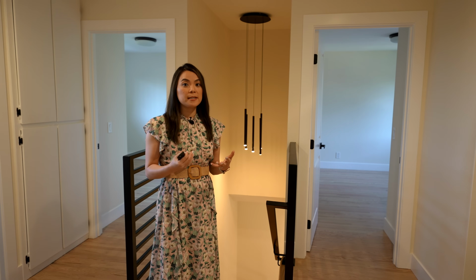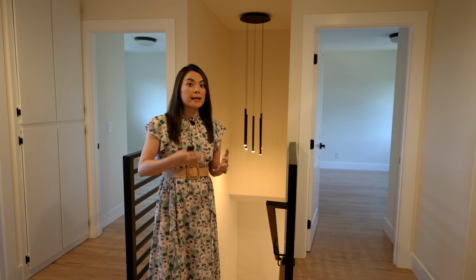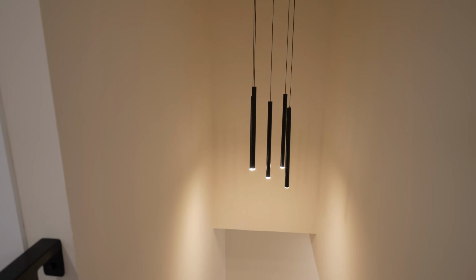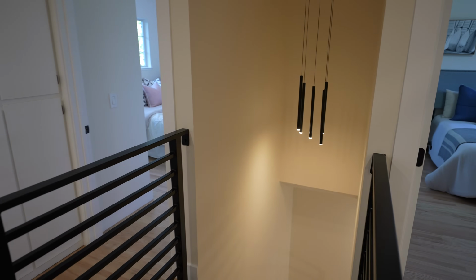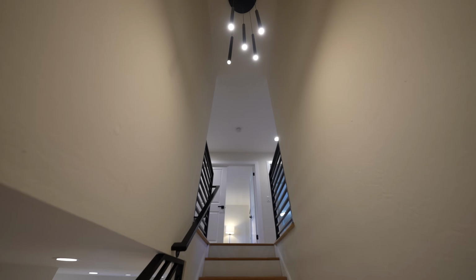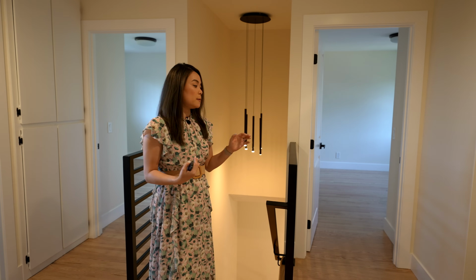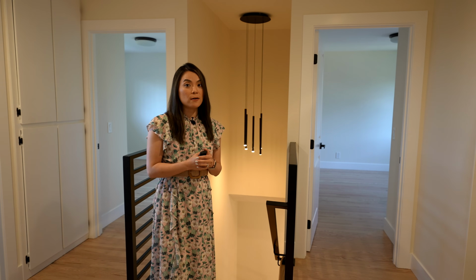When choosing a pendant light for the staircase, you want to choose a light that has some height so it can actually light up all the stairs, and also it's interesting to look at from the top of the stairs, like from this angle. And again, we chose this light that has black finishes to match with the black railings and also other black hardware we used in the house.